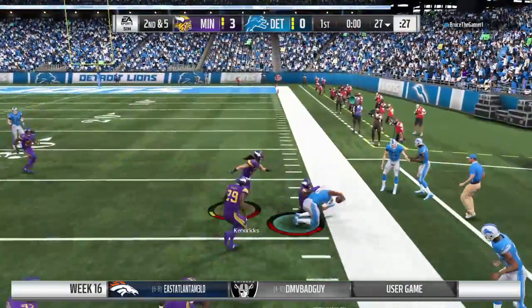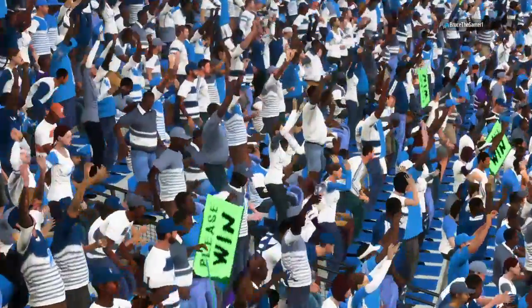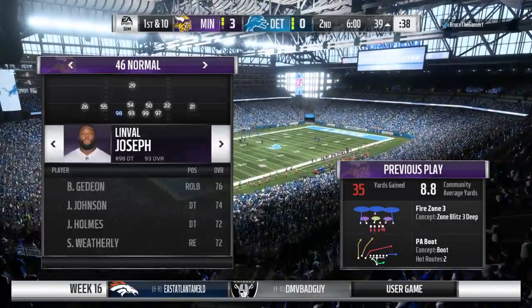To the right and complete to Galladay. And able to rip off a big chunk of yardage before being dropped.